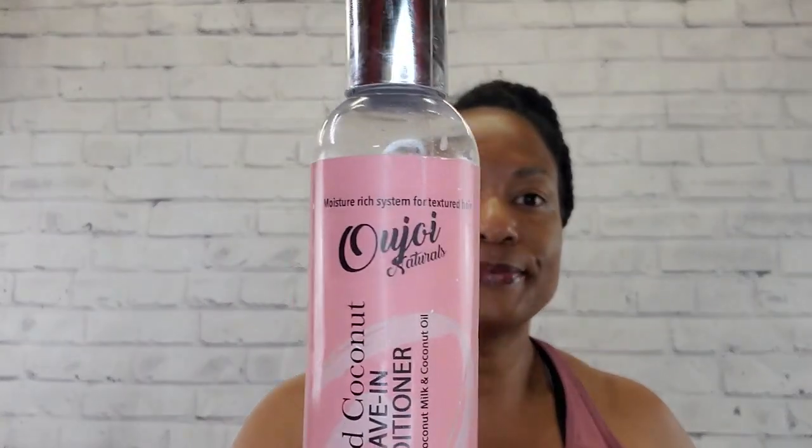I am on a no buy. I know I come and say that every video, but y'all would be surprised at the last time I bought some products. It's been a long time. Bottom line, if you ever see this on sale, it may not be this pink one, but if you ever see this leave-in conditioner by Aubrey, O-U-J-O-I, and I'm definitely probably saying that wrong, do get you some. You will thank me later.